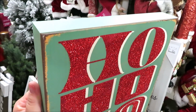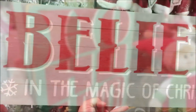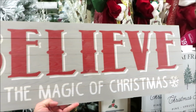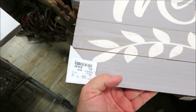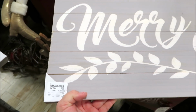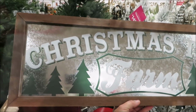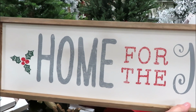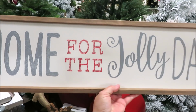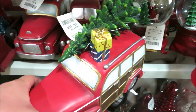And here are some more boxed wooden signs. Ho ho ho, with that vintage look in glitter. A large sign on a gray background in Believe. These larger signs are all $19.99. Merry and bright. Here's one with a mirrored background. And for $14.99, this fun sign, Home for the Jolly Days.